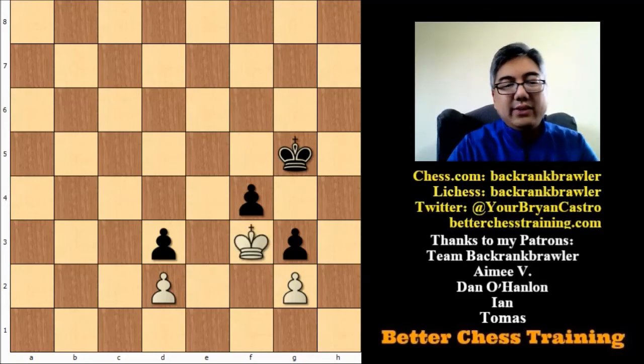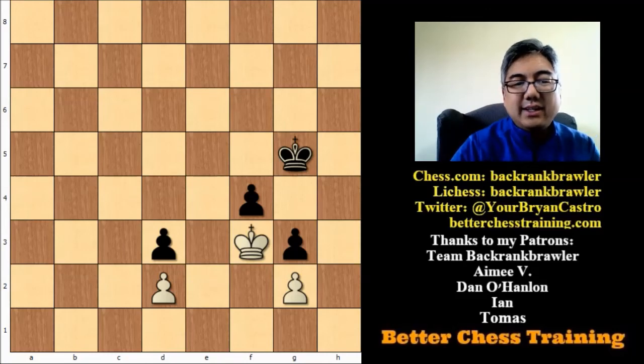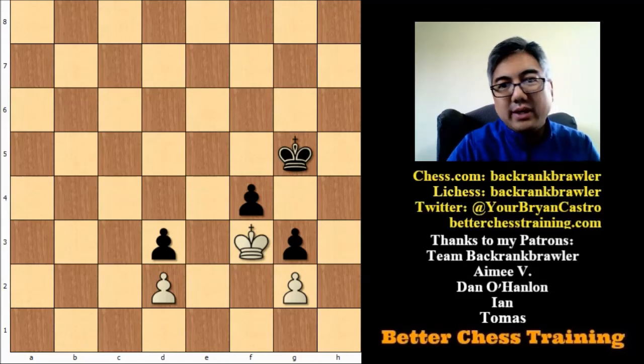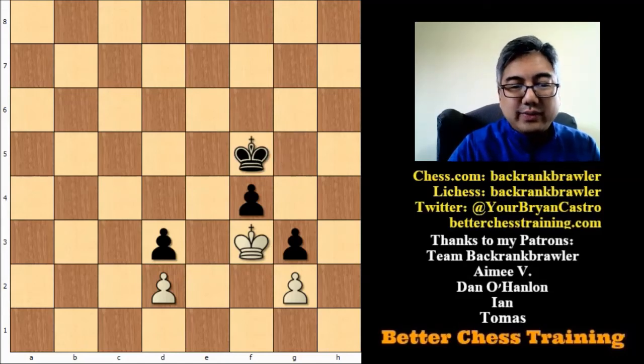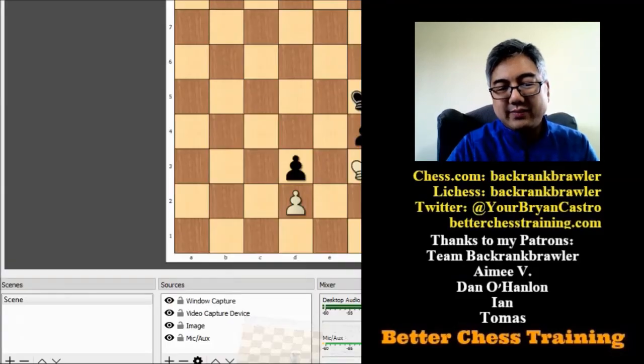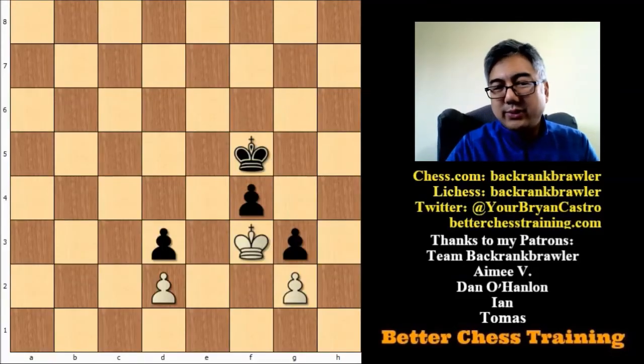And now, even though he's a pawn up, black is in zugzwang. If he moves away from the f pawn, white will take it, as well as probably the d pawn, and be able to win. So king to f5 is forced with stalemate, an elegant solution. So hopefully you guys got that.